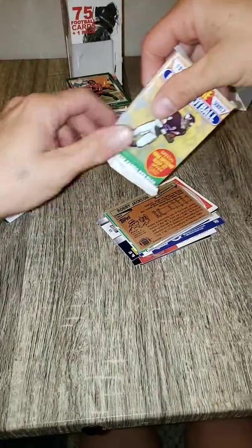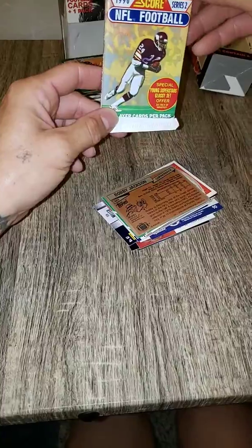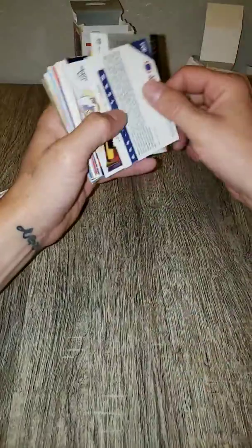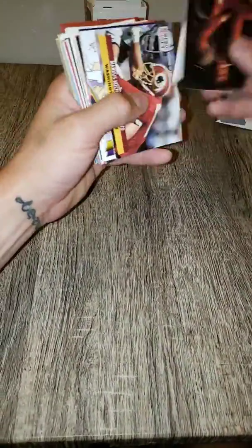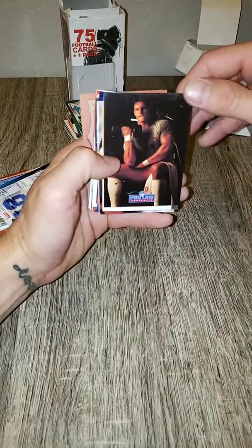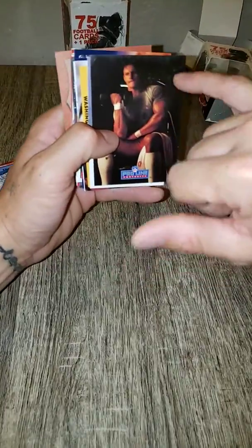What is this? This is the box. Unopened pack that comes inside. 1990 NFL Score Series 2. Alright, I think I might just leave that unopened. See what we have here, guys. Turn it over. That looks pretty damaged. Look at all this stuff up here.